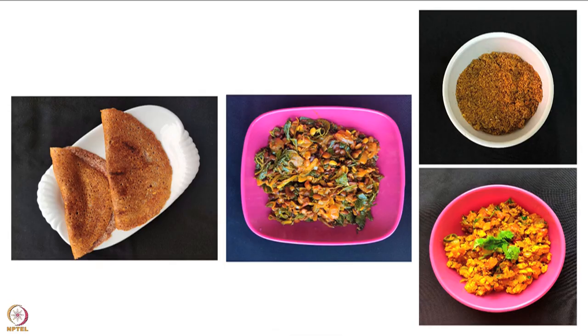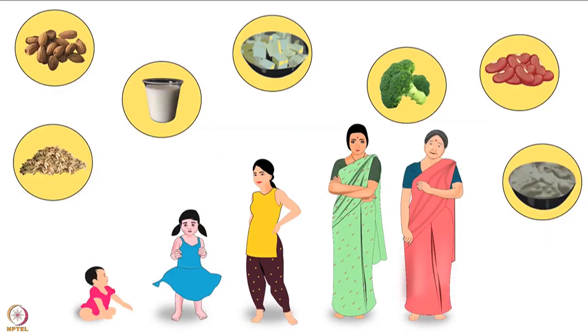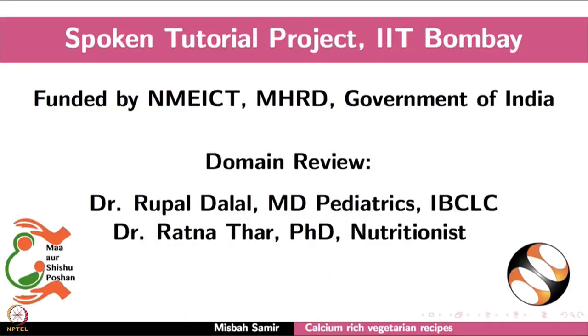All these recipes are rich in calcium. It is necessary to include calcium in our daily diet for our good health. This brings us to the end of the tutorial.